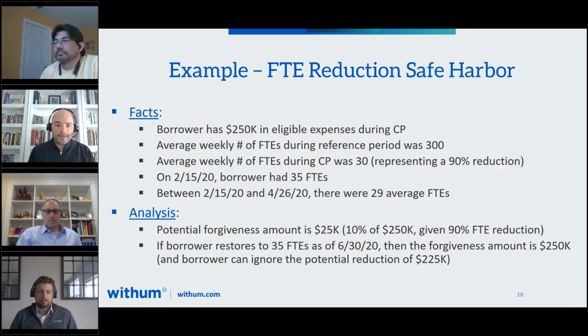Now going back up to the facts, on 2/15, I had 35 FTEs, and between 2/15 and 4/26, we averaged 29. So we had a layoff in that period. We actually had a reduction of 6. If we restore back to 35 FTEs as of June 30th, then the forgiveness amount is restored to the full $250,000. And we completely ignore our $225,000 reduction in forgiveness.